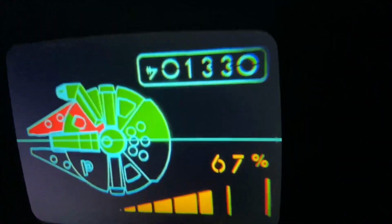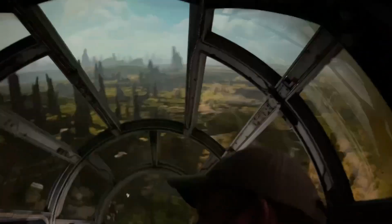Oh, asteroid! Oh God! Oh dear! Evasive maneuvers! Oh, fixing! Let them follow us back to the resistance! No! Oh my goodness! Down! Down! 67%! Whoa! Fixing! Fixing! Woo!